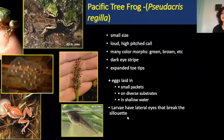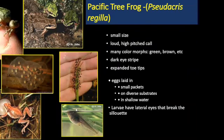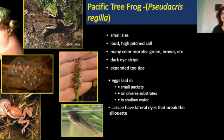They can be in kind of diverse substrates. And the larvae kind of look a little goofy. It's kind of hard to see, but if you're ever looking at their tadpoles and you look down, so you're facing the top of them, their eyes sit on the side of their head. So it kind of breaks up that silhouette. But you could see how this would be really confusing as compared to a long-toed salamander because they're both small.